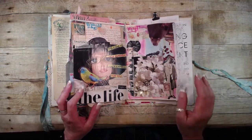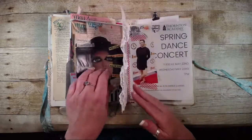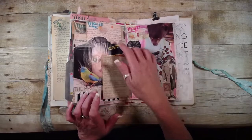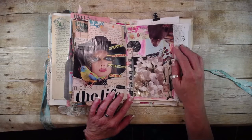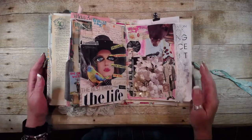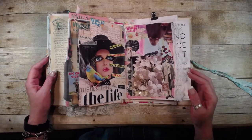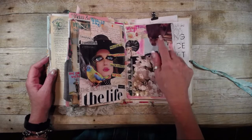The next day was May 21st. The original page of this is, oh, it's a piece of Tim Holtz distressed wallpaper. I love that stuff. I don't know why, because I love Tim Holtz. It's true. I say it every video, but we all do. Can't help it. Pasted down some more stuff out of a magazine.